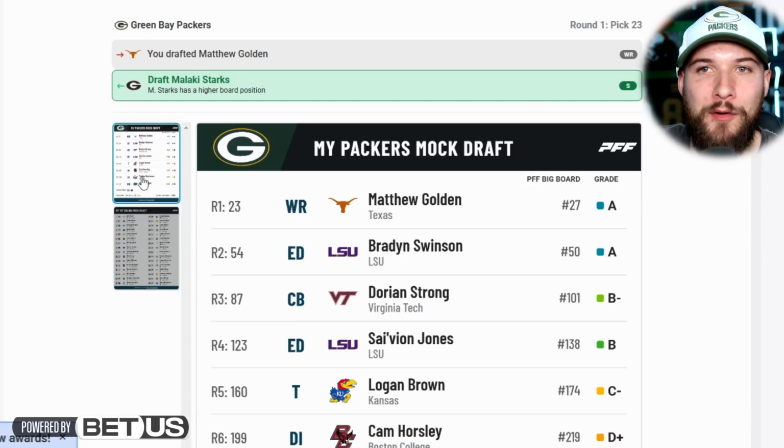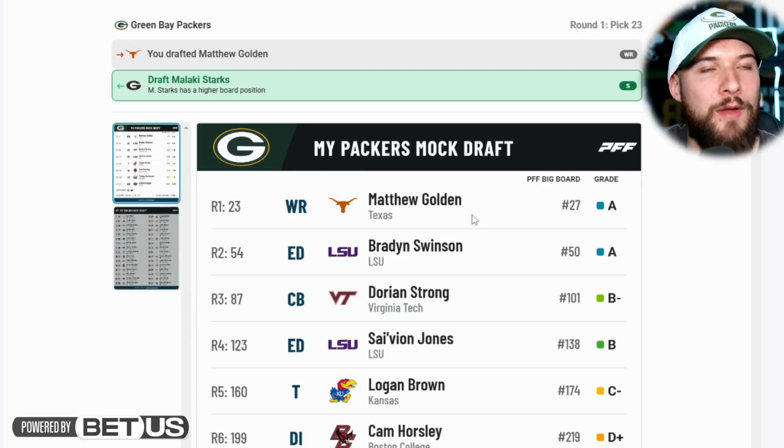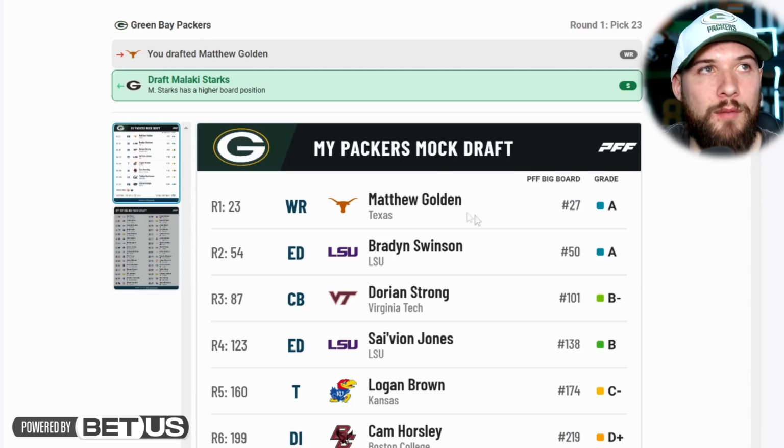So that does it for Green Bay Packers 7-round mock draft version 4.0 after they signed Aaron Banks at guard and Nate Hobbs at cornerback. In the 1st round, we break the streak. We go receiver, first time since 2002. We go Matthew Golden, an absolute burner, a YAC guy, contested catch. He can really do it all. Great route runner, great feet. I really like him at wide receiver, and if the Packers are going to break the streak, I think Matthew Golden's going to be their guy at 23.